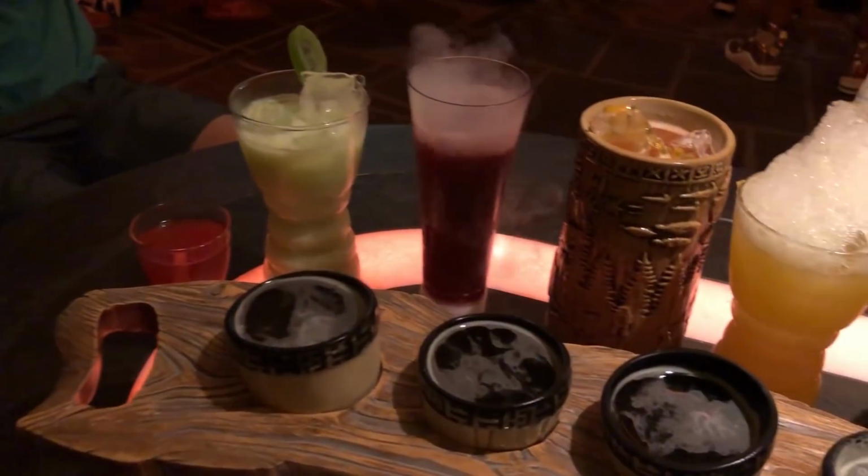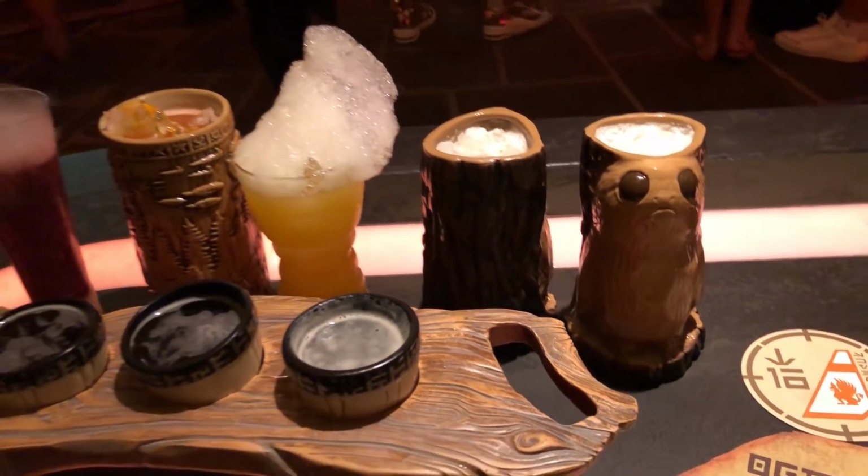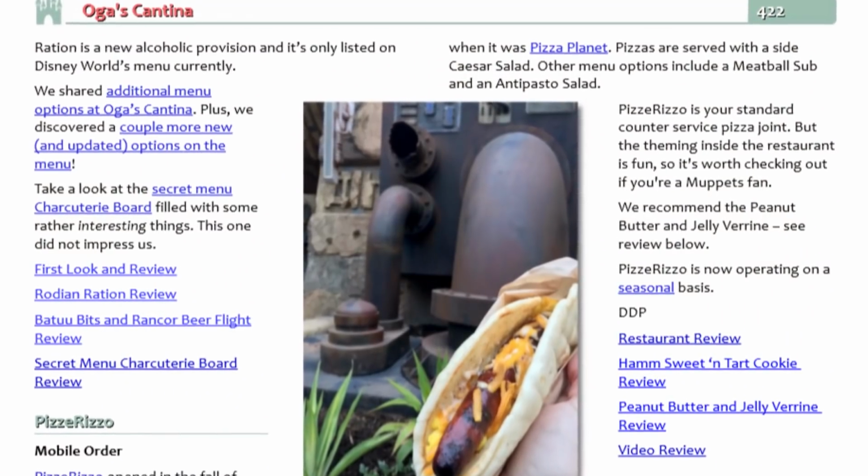We've got reviews on everything in Galaxy's Edge over at DisneyFoodblog.com, or you can check out our videos on the land as well, and as always, it's in the DFB guide.